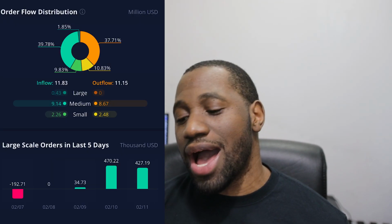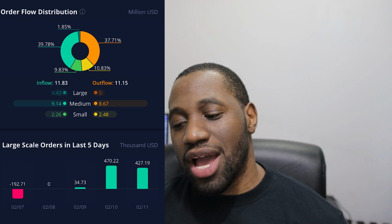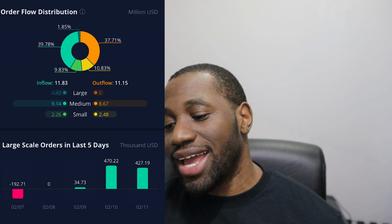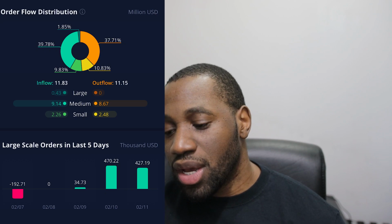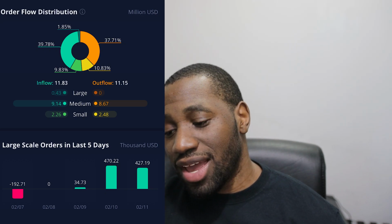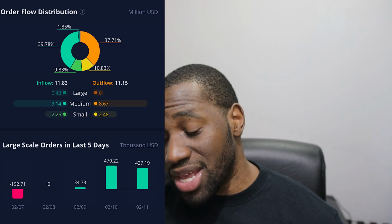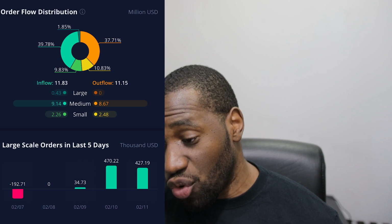Now let's take a look at the order flow distribution for GGPI. On the inflow, it was 11.83, and on the outflow, it is at 11.15. So it was an inflow day. Taking a look at the breakdown on the large, it was 0.43. On the medium, it was 9.14, and on the small, it was 2.26. Taking a look at the outflow side, you can see on the large, it was 0. On the medium, it was 8.67, and on the small, it was 2.48.